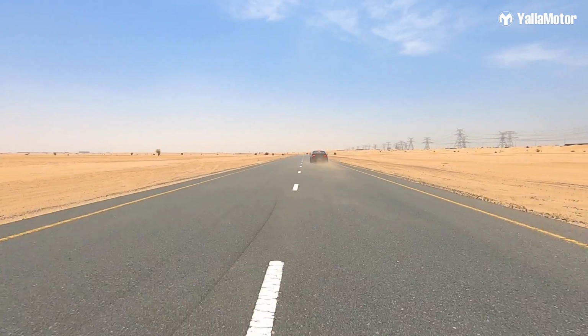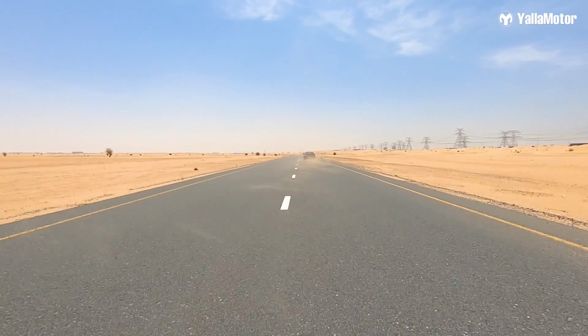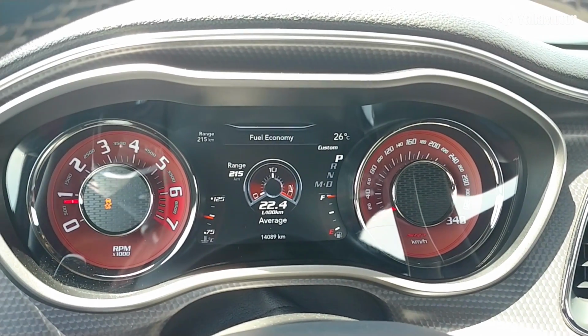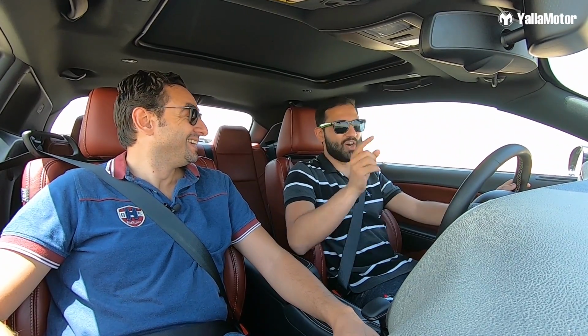Now that we've shown you all the numbers you want to see, here's a number probably no one wants to see in his car. That's right, you saw that correctly. Our average fuel consumption is 22.4 liters for every 100 kilometers, which is more than the maximum number on the gauge. Dodge themselves didn't even think this car can consume that much fuel.